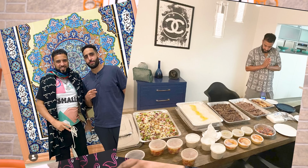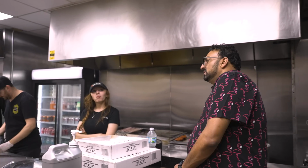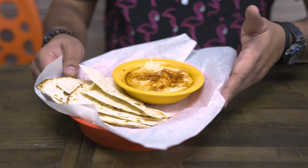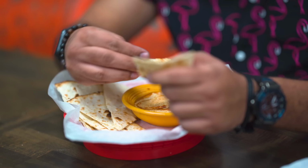I've introduced a lot of my friends to it. I introduced French Montana to it. He had to pick up iftar. So they came, they picked the food up, and then they took it to the house. So yeah, this place is a vibe. We have some fresh warm bread, and we got some hummus, Persian style. Nice and creamy there.